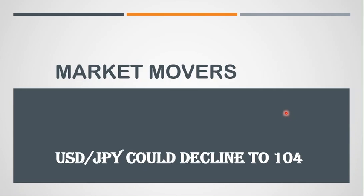Everyone, myself Vaibhav. In today's session of Market Movers, we will take a look at the USD JPY, which has been in a downward spiral for almost a week, and here we are seeing a possibility of it continuing this downward trend and moving towards the lower levels of 104, which is its next support zone.